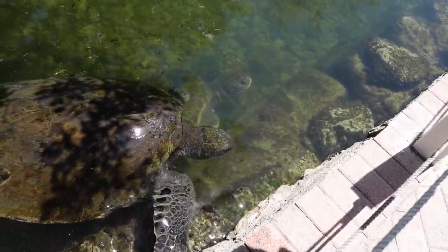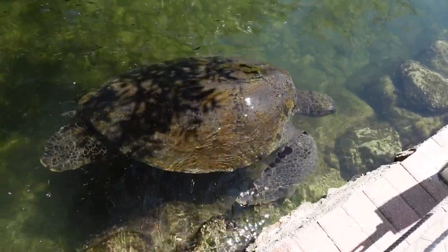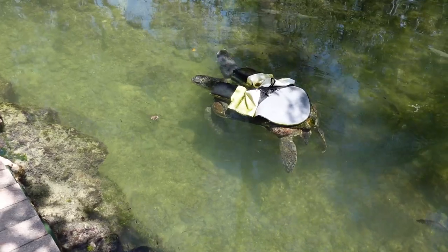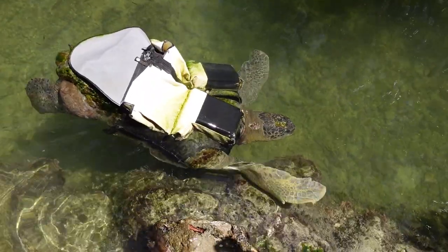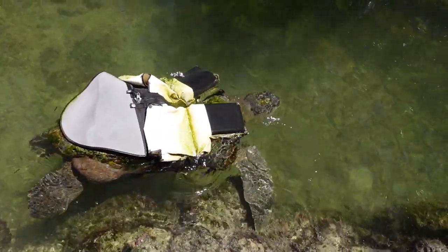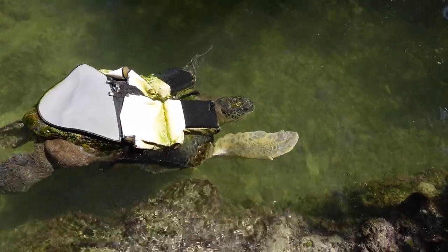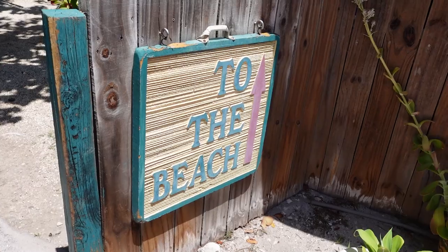Beautiful. I love turtles, guys. Oh my God, it's gorgeous. I love marine life also. Wow. And look at him with the life jacket. He's so cute. I think he got hurt. Aw. He looks so cool with that life jacket. Pretty cool, guys. Turtles. I see turtles out already. It's a good day. And what's great about this Theater of the Sea, they have an actual beach here.